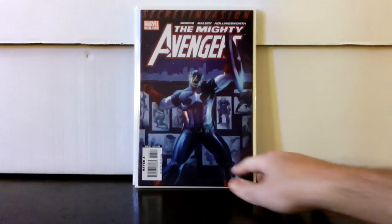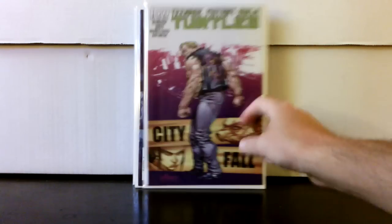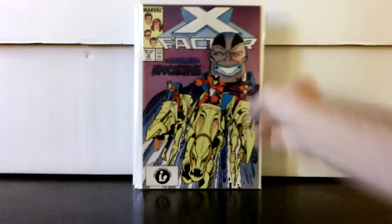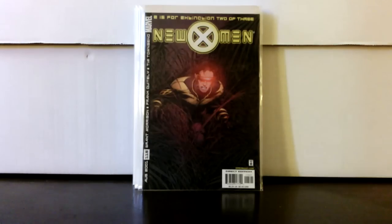Mighty Avengers 13, happy to get that one. Secret Warriors. Ninja Turtles, just kind of a cool cover. It's cover A, it's #27. No spec to it really, but Turtles IDWs I usually pick up. X Factor 19, Horseman Apocalypse cover, and finally New X-Men 115, first Negasonic Teenage Warhead. Got that at a good time. So those were all $1.